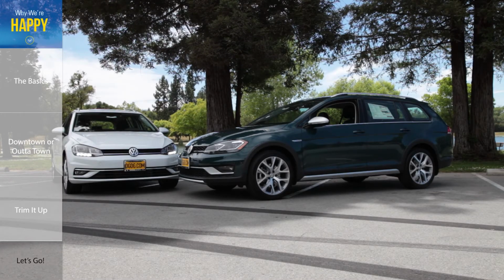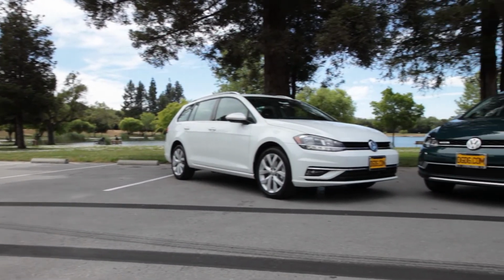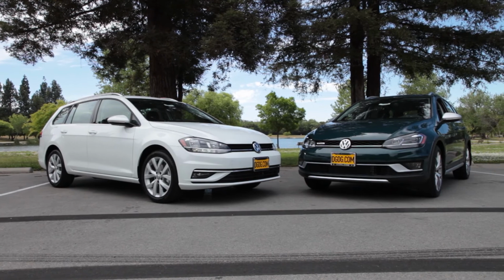So for the wagon fans out there, the Golf Sportwagen and Alltrack present two enticing options for buyers. With Volkswagen's typical quality engineering, these vehicles are solid inside and out.